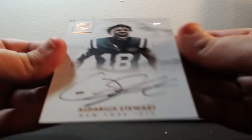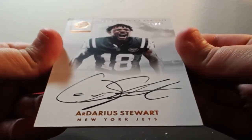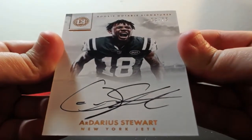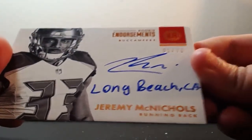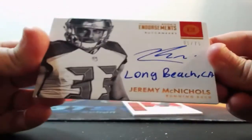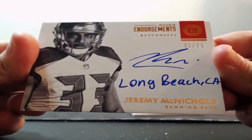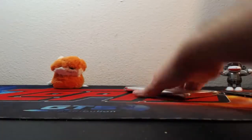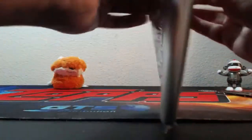Huh, yuck. For the Jets, 13 of 75 Darius Stewart. Rookie notable signatures. Darius Stewart. Oh, come on. Jeremy McNichols and his pickles for the Buccaneers out of 75. Inscribed Long Beach, California. For the Buccaneers. This encased card better be huge. I'm going to punch this box. That's a good one.